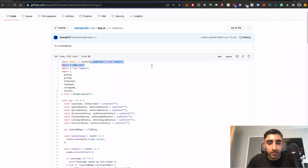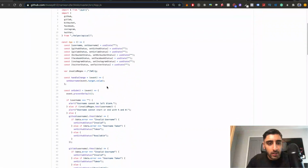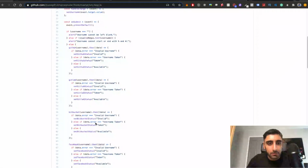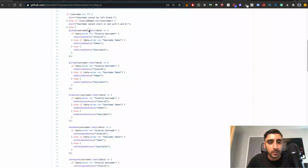Here we have React. So here we've got some hooks being used. That's really, really nice. And we have a bunch of hooks being used. This is awesome. He uses some regex, which is nice. So this is some clean code right here. Like here we have a bunch of different promises. This is a very nice way of handling this. Okay, this is really cool.